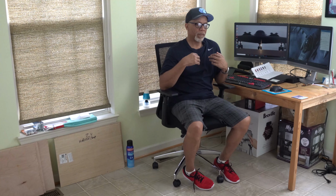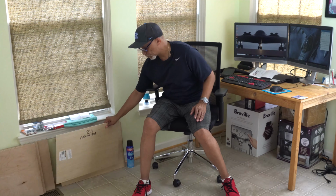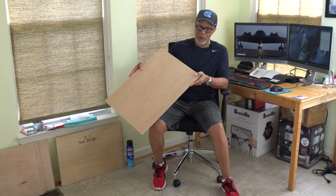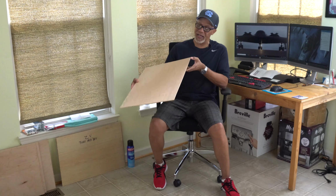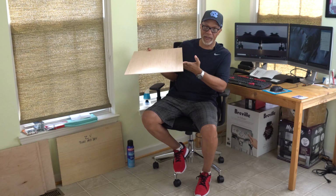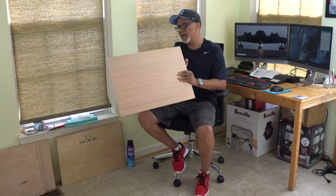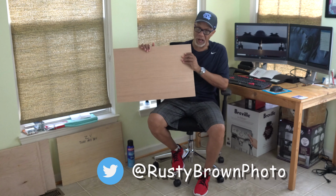Hey guys, so here we are. The next phase in the project is to talk about what we're going to mount to, what the surface is going to be, right? Because framing is expensive. So I went for something really thin, basically plywood. This is probably less than 1/8 inch, but as you can see, it's very light. What I like about it, it's got a smooth side and a slightly rough side. One sheet of this was $14.50.